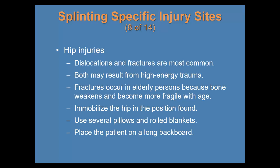Generally, we'll try to put them on a spine board, not because of their spine, but just that it makes it easier for them to transport and that their hip isn't just moving around all the time. Again, it's going to be very painful when you do this, so we're going to need to try to pad the board and that sort of thing. Try to give it as much comfort as you can.